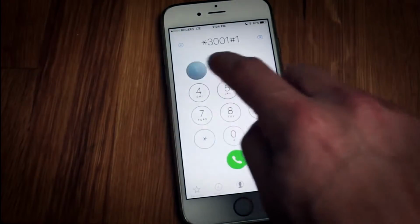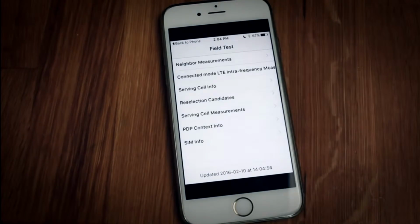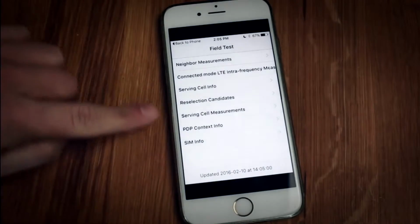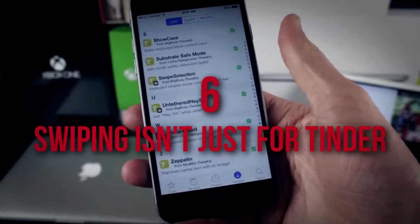*3001#12345* will bring up Field Test mode, which includes precise signal strength readouts and a map of available nearby signals. Number 6. Swiping isn't just for Tinder.